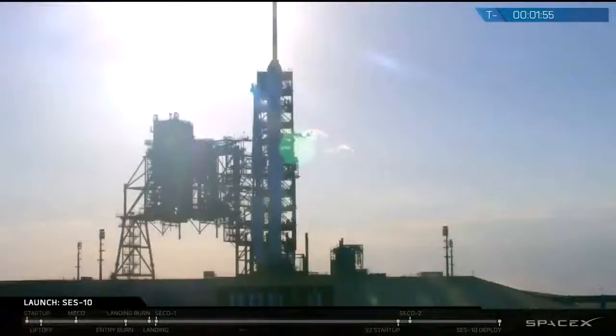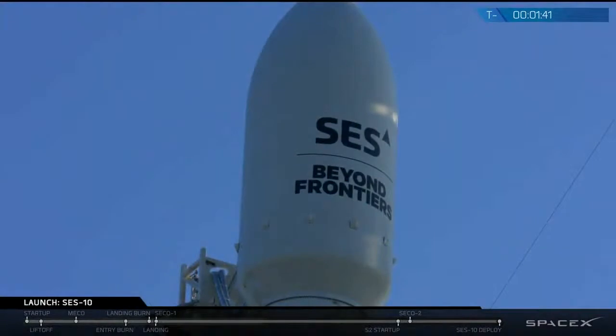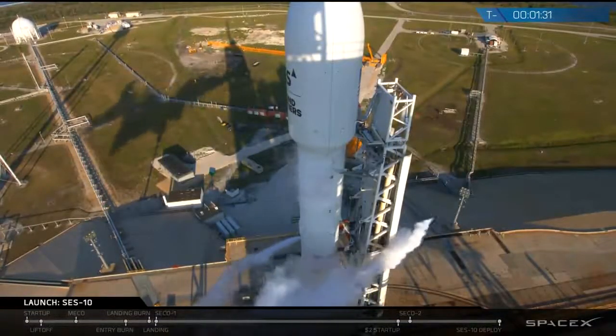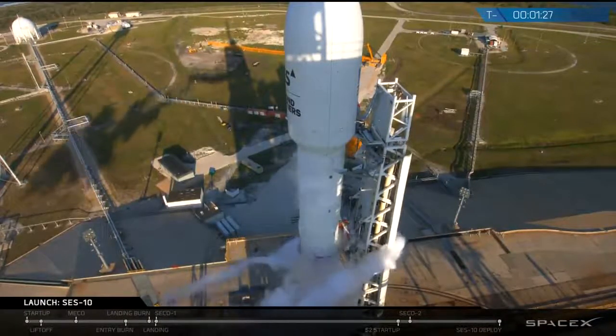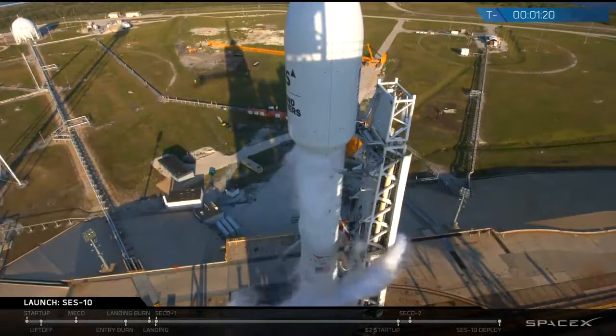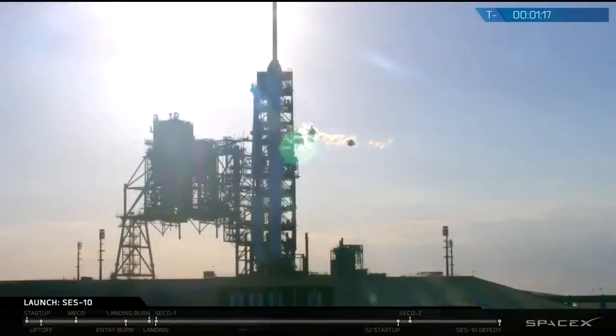Stage 2 lock secured. Falcon 9's on internal power. MID fuel bleed complete. Vehicles in self-align. Stage 1 and Stage 2 cryo-helium secured for flight. FTS announce AFTS is ready for launch. AFTS is ready for launch.